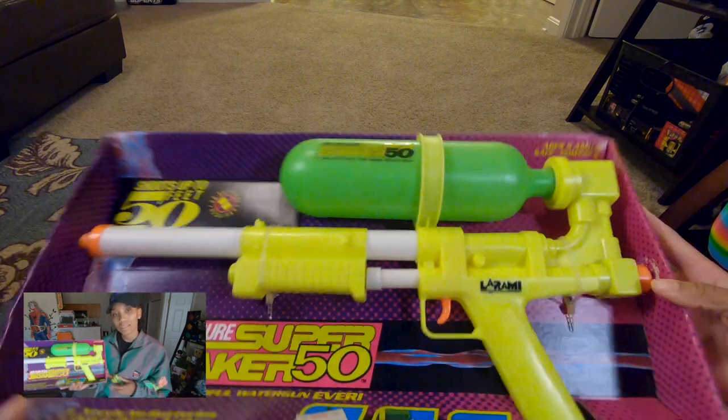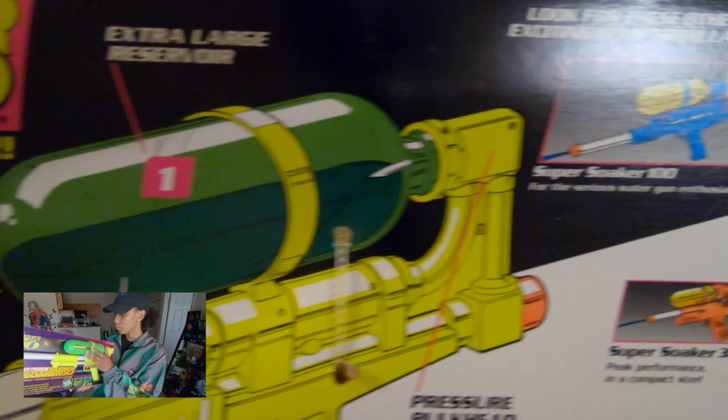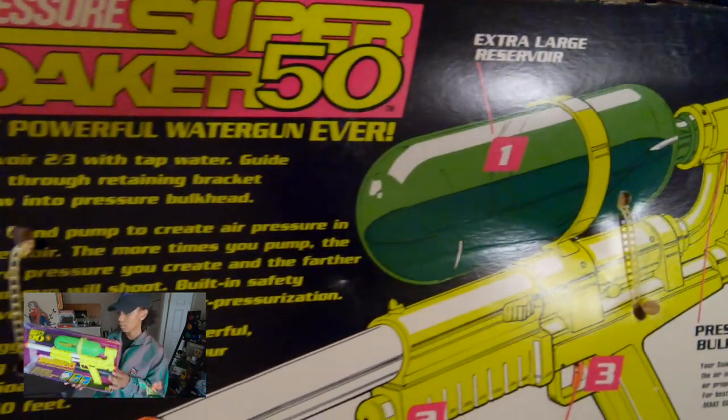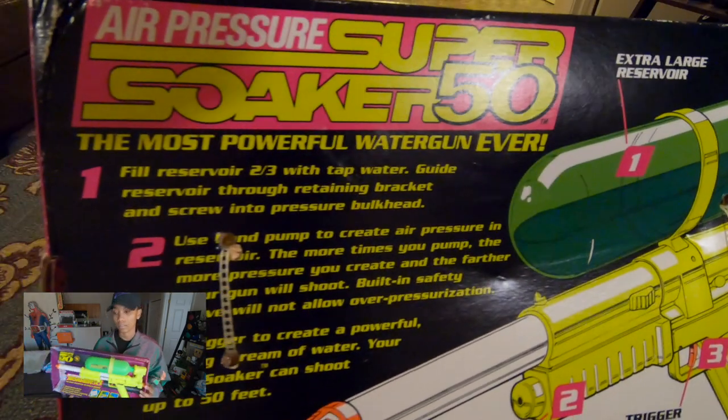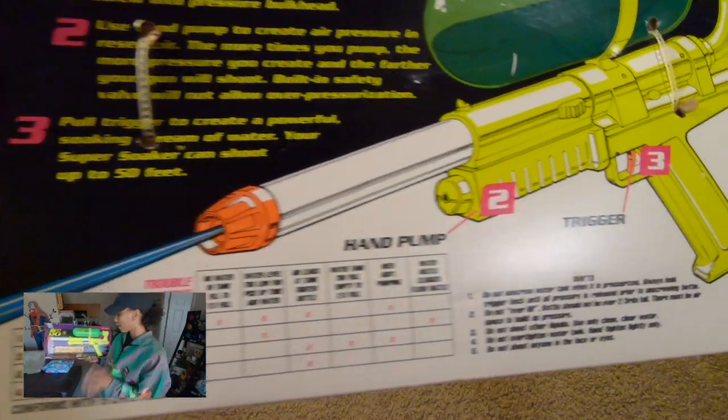1990. I wasn't even born yet. I was born in 94, but this one right here, this is so cool. Mint condition in the box. This is fire. I absolutely love this. The colors are so bright and vibrant.